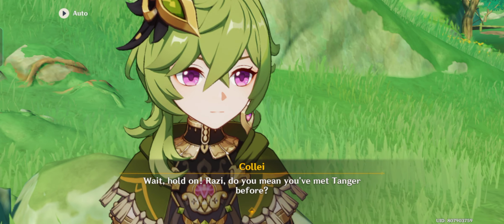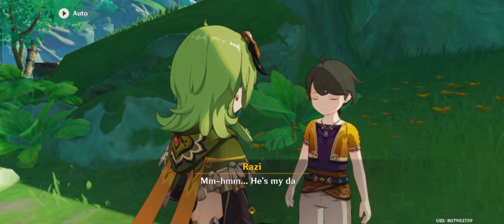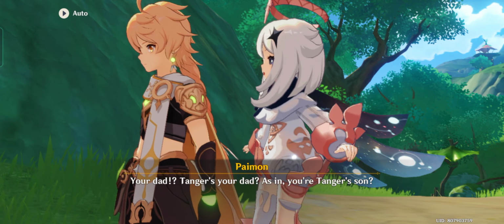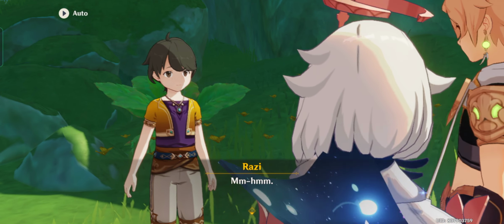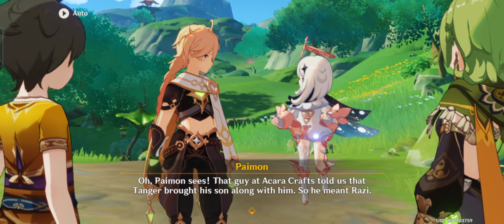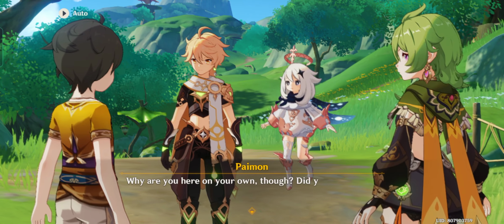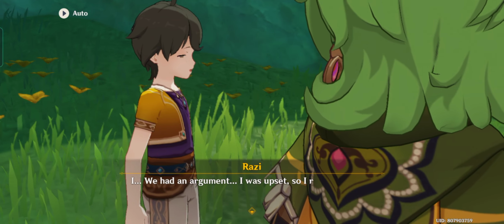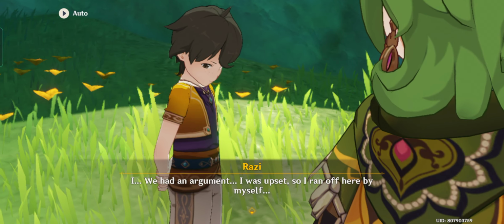Wait, hold on! Razi, do you mean you've met Tanja before? Mm-hmm. He's my dad. Your dad? Tanja's your dad? As in, you're Tanja's son? Uh-huh. Paimonsies! That guy at Akara Crash told us that Tanja brought his son along with him, so he meant Razi! Why are you here on your own, though? Did you and Tanja get separated? We had an argument. I was upset, so I ran off here by myself.